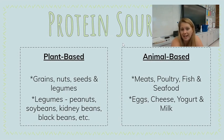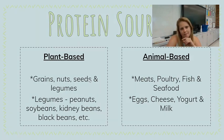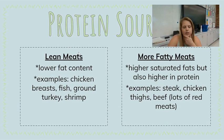Protein sources, so this is where we get our proteins, plant-based, right? So anything that's not an animal comes from grains, nuts, seeds, and legumes like beans. So legumes are like peanuts, soybeans, kidney beans, black beans, pinto beans, right? So we're using beans and rice as our complete protein in our dish this week. Our animal-based proteins are meats, poultry, like chicken and turkey, fish and seafood, eggs, cheese, yogurt, and milk. Okay, so the animal-based proteins are definitely a little bit more commonly used, especially in the American diet, but it's doable with plant-based.